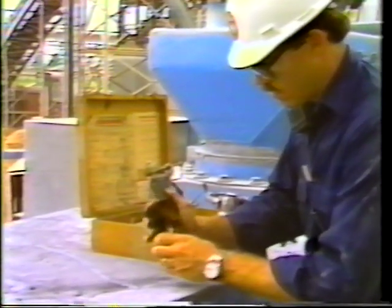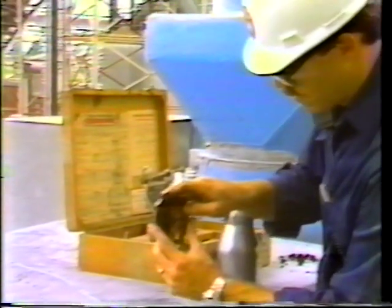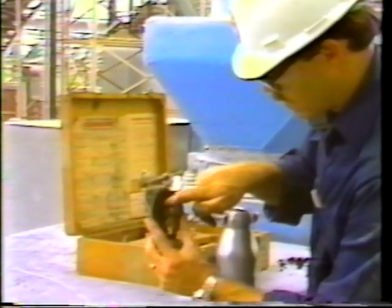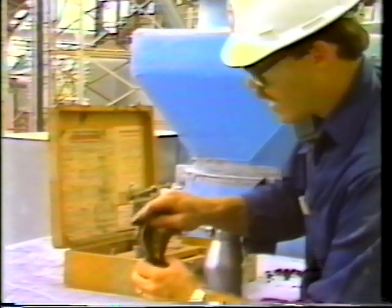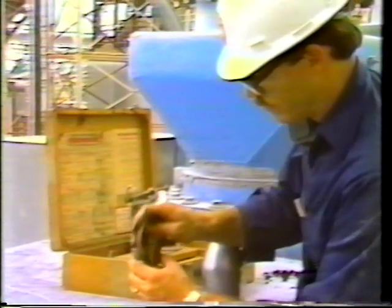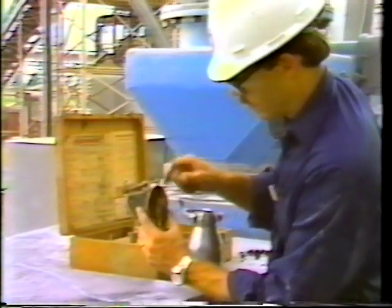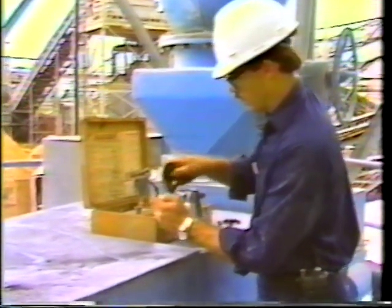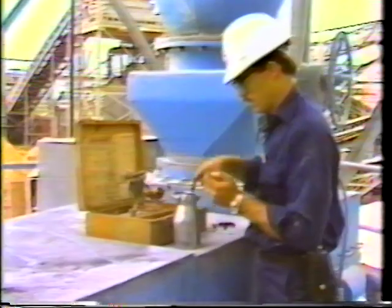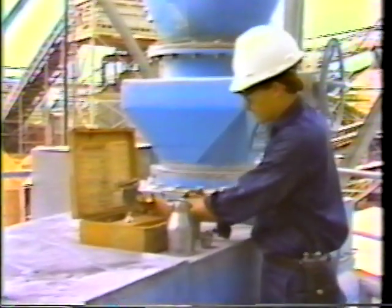lid. A portable moisture analyzer is next used to determine the raw coke moisture content. First, a sample of coke is weighed in a balance. Next, carbide will be introduced into the pressure vessel so that when it mixes with the moisture, acetylene gas is formed. The pressure of this gas produces a direct reading of coke percent moisture.